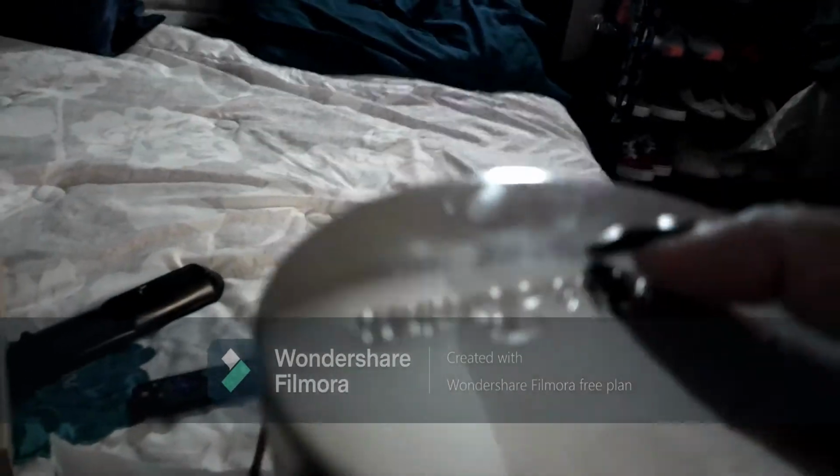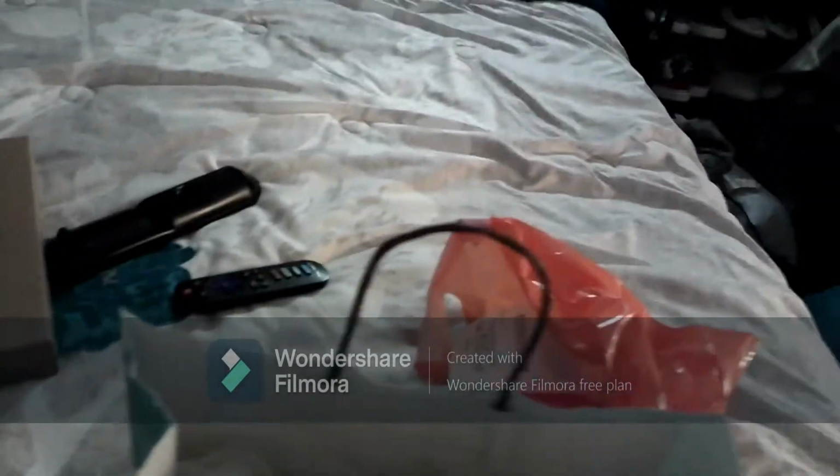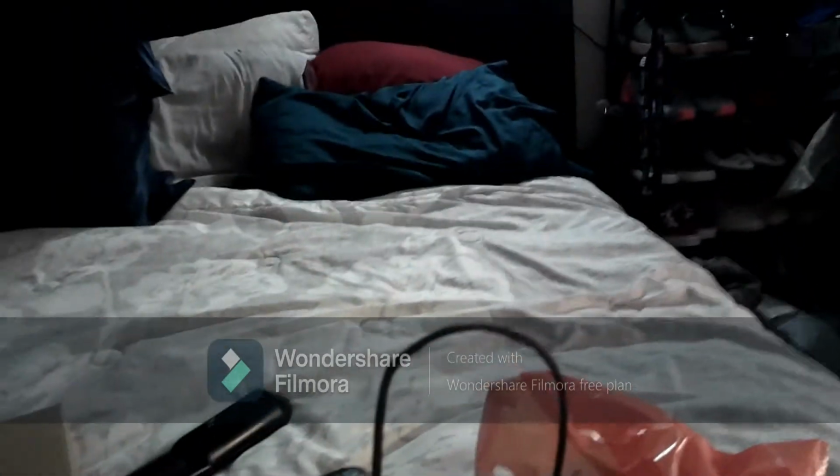I really hope this smells good. I mean, it smells good, but it's really faint, so we'll see how this goes. So, yeah, all in all, that's what I got. I didn't spend $20, so that's pretty good for me. But that is my little mini haul that I did as of late. And, yeah, I'll catch you guys in my next one.